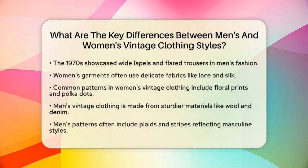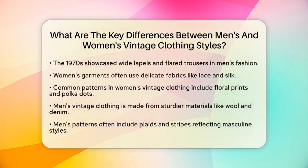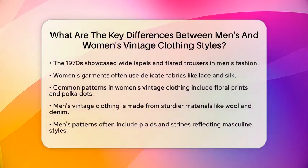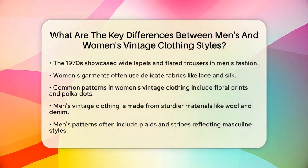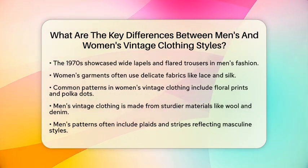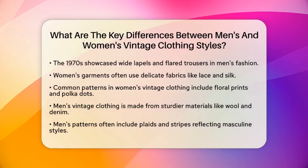Next, we have fabric and patterns. Women's vintage garments often use a wide range of materials, including delicate fabrics like lace and silk. These pieces are frequently adorned with floral prints or polka dots. On the other hand, men's vintage clothing tends to use sturdier fabrics such as wool and denim, with patterns like plaids and stripes that reflected masculine styling conventions.